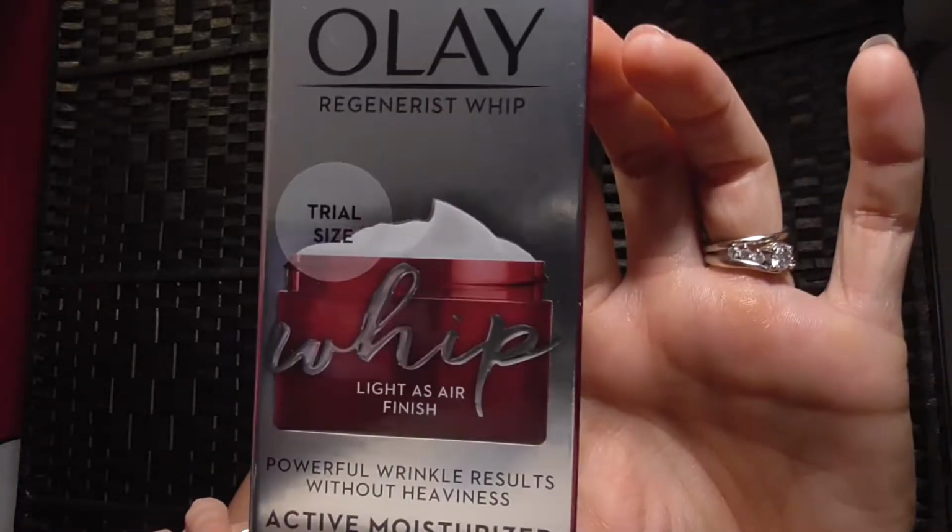Okay, so that's it. And the last thing we have is Olay Whip, which absorbs faster than $100, $200, and even $400 cream, and it's a trial size, right here. It doesn't really say how much it is, but it does say trial size. I couldn't open it. It's a light-as-air finish, and it whips with active moisture to transform on skin for fast absorption and a breathable feel.